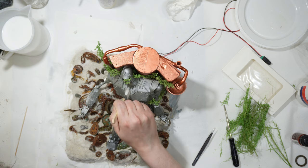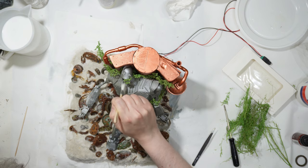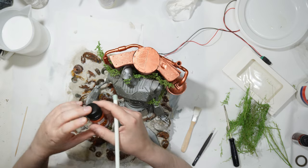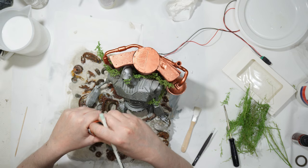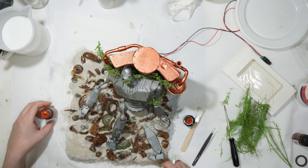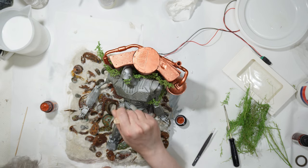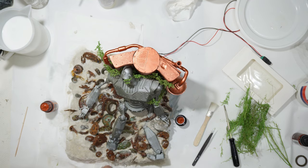Guys, while the sand dries a little more, let me add some texture to the robot, and I will add some rust texture. I will start with this rust texture here, that it is medium. Then if it is too clear, I will go with some dark, okay? And I must clean everything correctly. Okay, let's go.